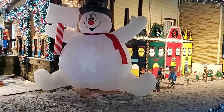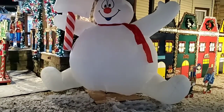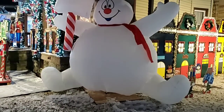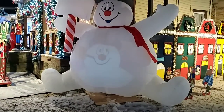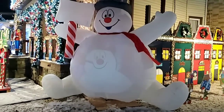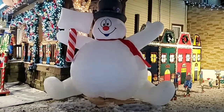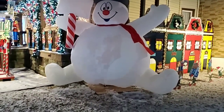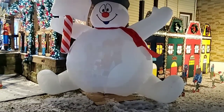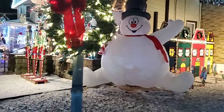Oh, he's actually projection. Look at that. If you guys see it on the video, it's actually projections in his belly. Get in my belly. You guys know where that's from? Austin Powers. That is really cool, though. I like Frosty with the projection. Different scenes from the movie. It probably looked better if there wasn't so much lighting here, but it's just super illuminated.